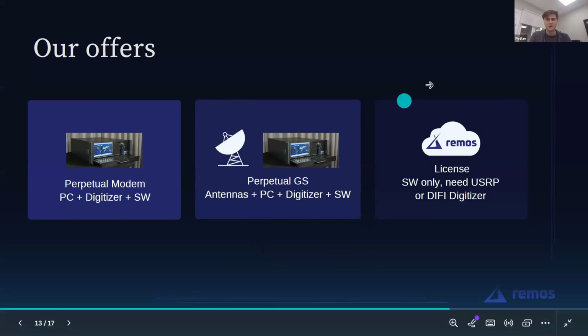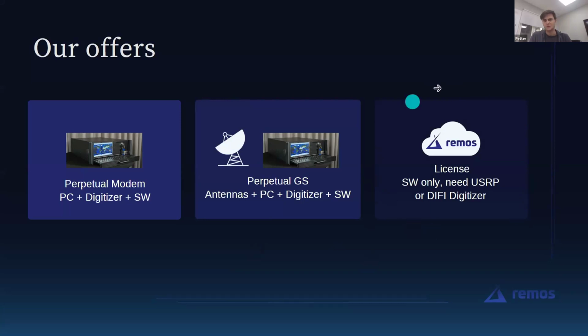And if you already have all your infrastructure, for example, if you're a ground station as a service provider, then you could get just the software license, and you would pay for the modem, and you would need to have a server. You would need to have a digitizer, for example, a DeFi digitizer or a USRP or any other digitizer that we support. And a bit unique part with our software is that we run entirely on CPU. So we don't use GPU or FPGA. So you can run this in Amazon or Microsoft Azure, or you could even run this software on a small laptop if we're not talking about high data rates.